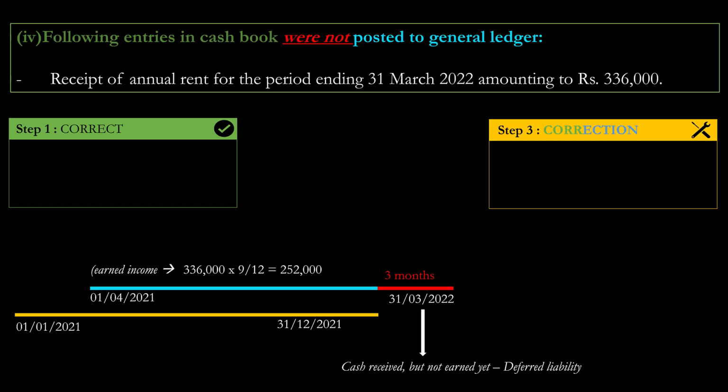I'll debit the cash for the whole amount because that is what we have received. As there's no doubt about it, that is the fact, that's what we have received, and this is what we are going to record. For this period, the rental income should be credited for the 9 months only, from 1st of April 2021 to the end of the year. We have earned 9 months worth of rental income, and we should proudly include them in the profit and loss account. No problem with that.